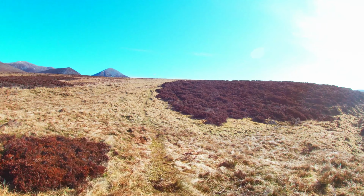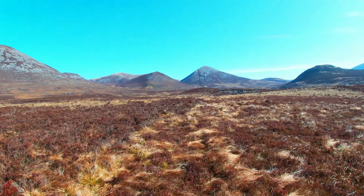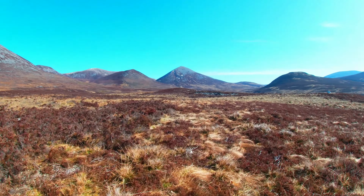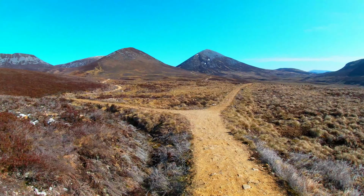We saw a path off to our left once we went a bit further and it looked like a potential shortcut, so we decided that we'd try it out, and it was a success. It hadn't been raining for a long time, so I don't know if this is maybe quite boggy when there has been quite a lot of rain, but it was fine for us, and the shortcut was successful.